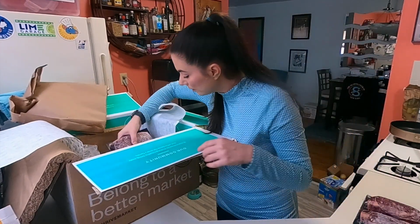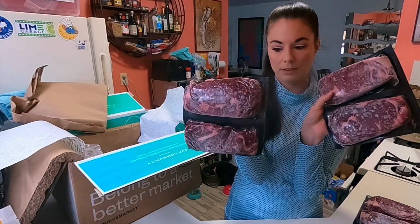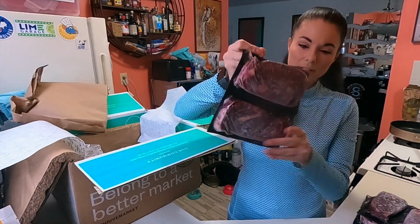And I got 3 2-packs of these. They all look good. They're all about 1 pound, so each one is about 8 ounces. And the thickness is pretty good.